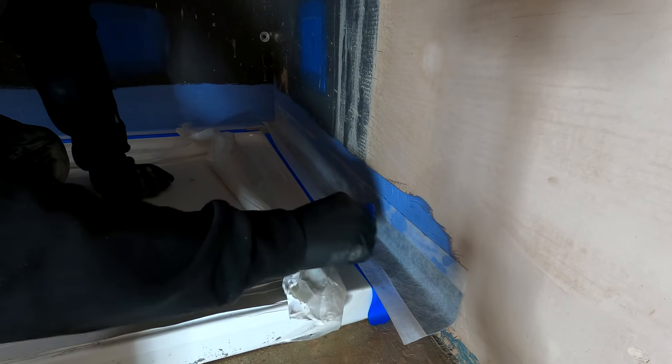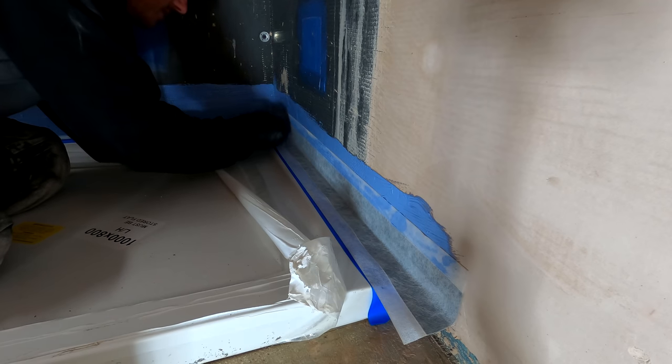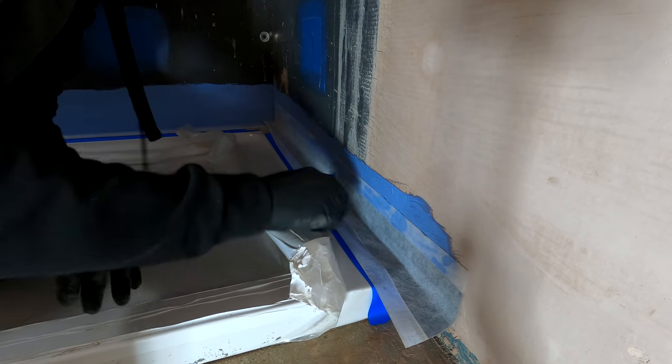It's just pushing these bubbles out, so if I'd left that, it might cause a bit of a problem when we came to tiling. Now I'm just going to put a bit more pressure on the down bit as well, on the bottom bit. It also just gives you a nice tight corner as well.